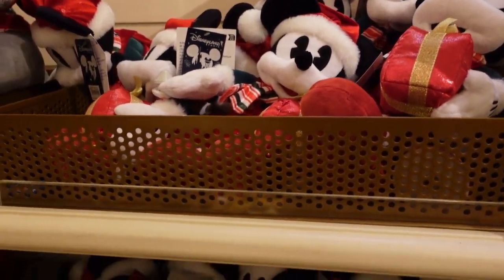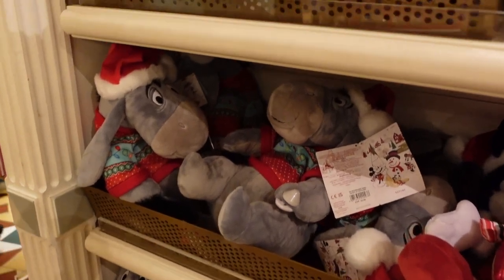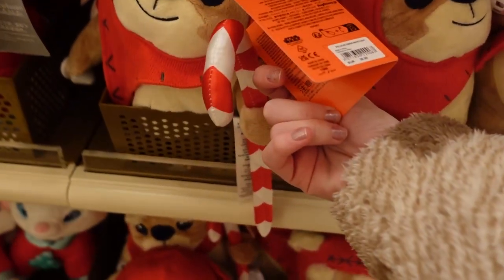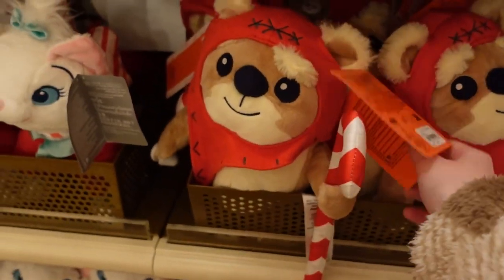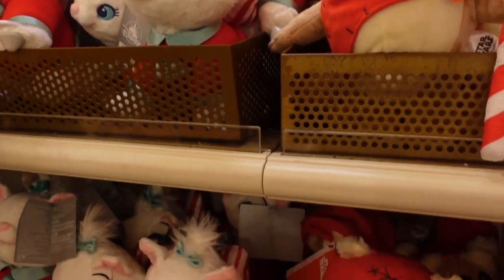He's so soft. There is also a Christmas Mickey. He has a present. I'm sure there's a mini version of that one as well. There is a Christmas Ewok for 26 euros. Look at that. And then there's a Christmas Marie as well.